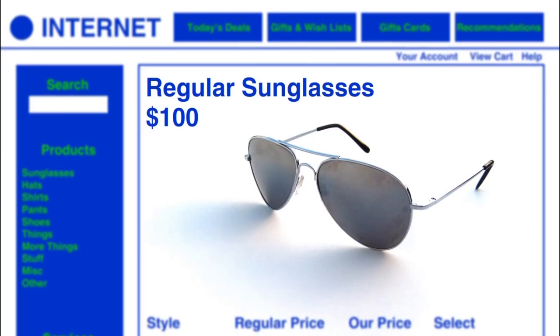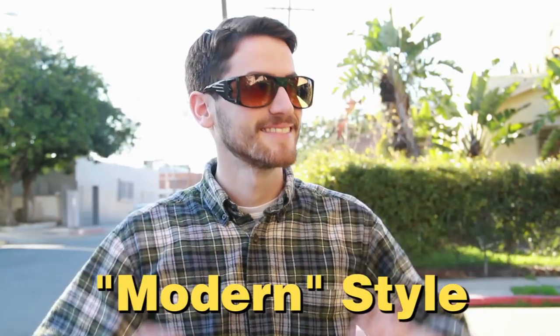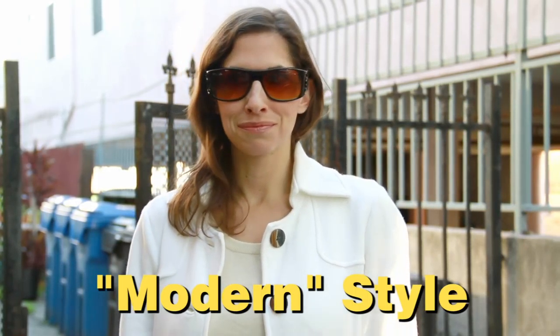Regular sunglasses can make things look darker and more dismal, and they can cost $100 or more. PleasantVision glasses even feature a modern European style that looks great.